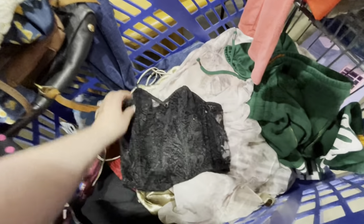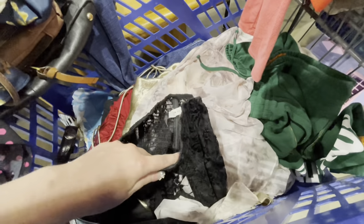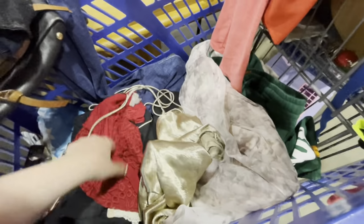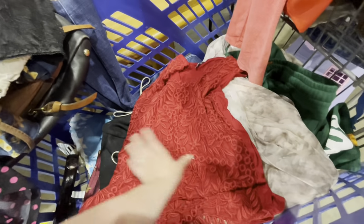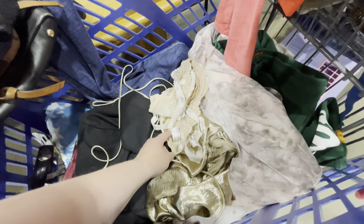Next is a little vintage bustier. I'll have to look up what the brand is, but it's just black. It goes like this, I'm pretty sure. No, like this. I don't know, it's a mystery right now, but it's a bustier. Next, a J. Jill size small tank. That's really pretty. Really, really pretty.